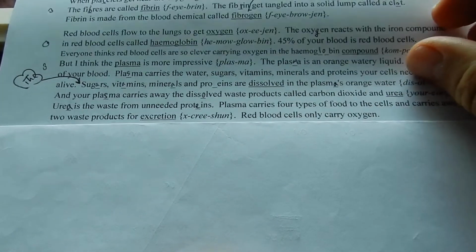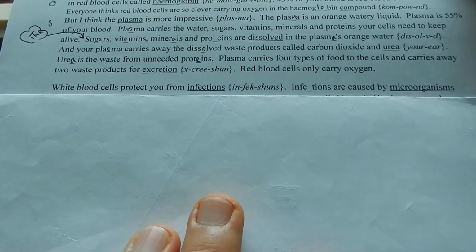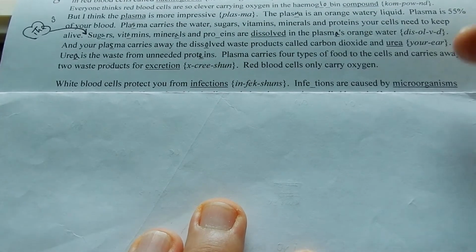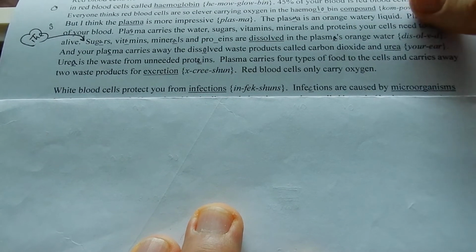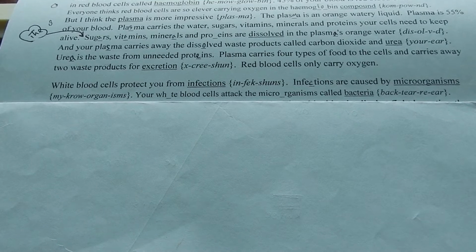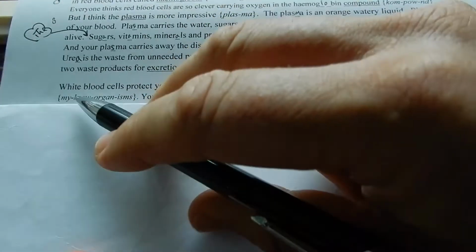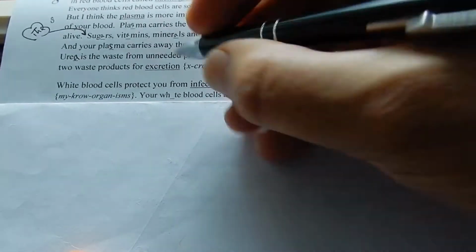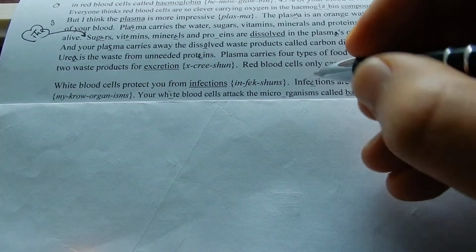Red blood cells only carry oxygen. They only do one job. White blood cells protect you from infections. Infections are caused by microorganisms. Your white blood cells attack the microorganisms.